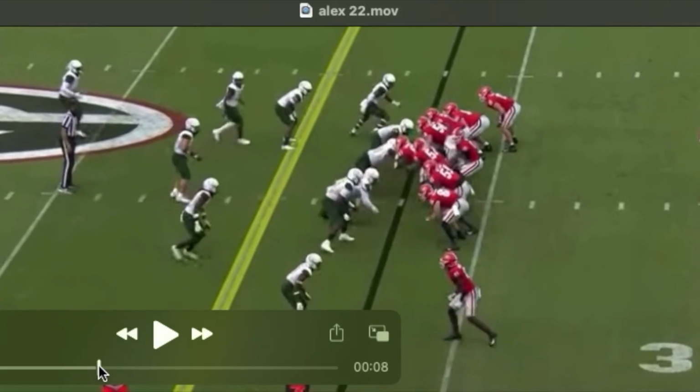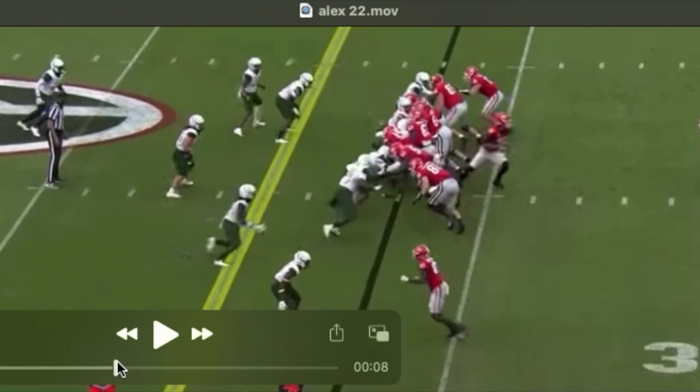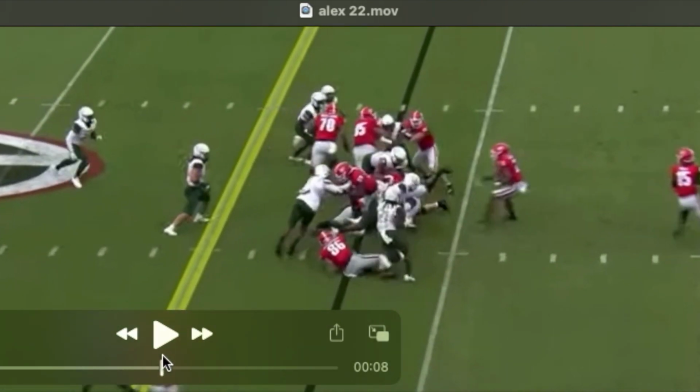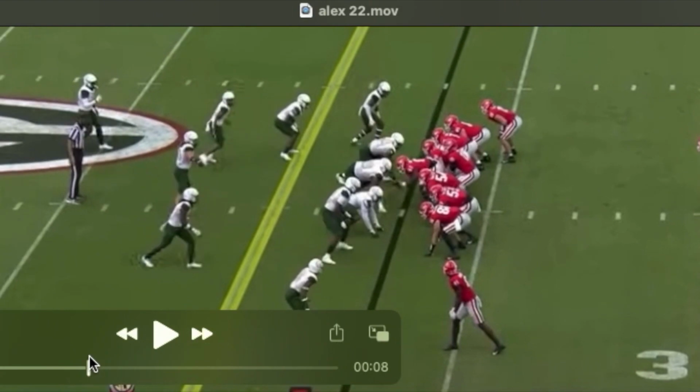We see really good block recognition here and athleticism. Takes on this cut block for a big man really, really well. Gets his hands on the helmet, shoulder, makes his way over the block and gets in on the tackle. Watch it again.